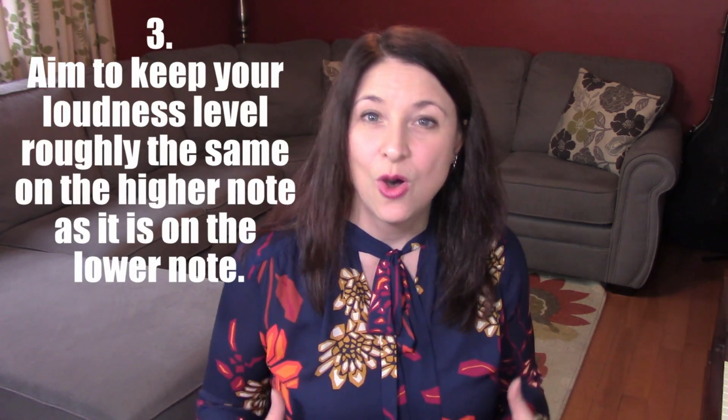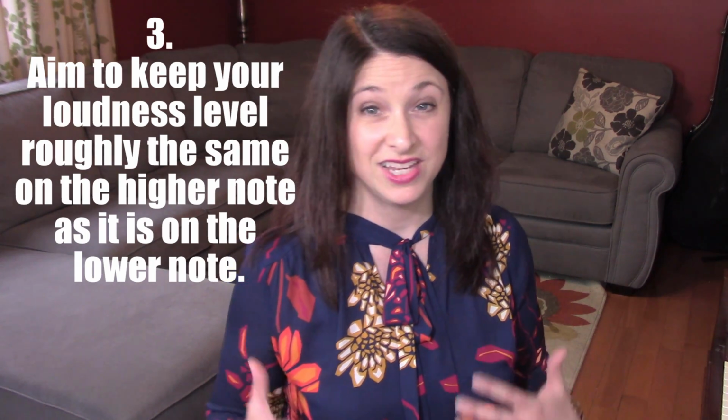And the third thing that we need to focus on is our loudness levels. We don't want that top note to be significantly louder than the lower note, because the goal here is to train control and coordination so that we have some flexibility. We're not always having to raise our amplitude, get louder every time we move up the scale. This will give us that control and that flexibility.